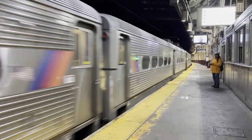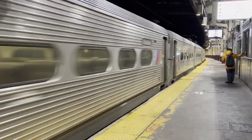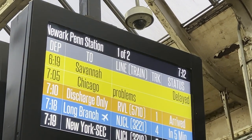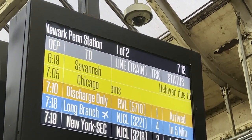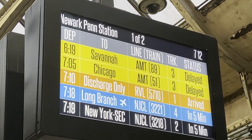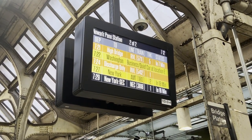As trains came and went, soon the sun even started to rise, and our train was still nowhere in sight. So, what was the cause of this delay, you might ask? Well, I'm not entirely sure. However, the Amtrak staff at the station told us it was a form of a mechanical problem with the cars on the train.